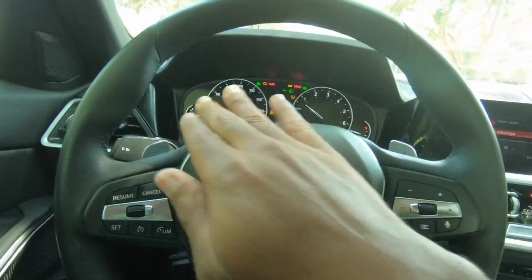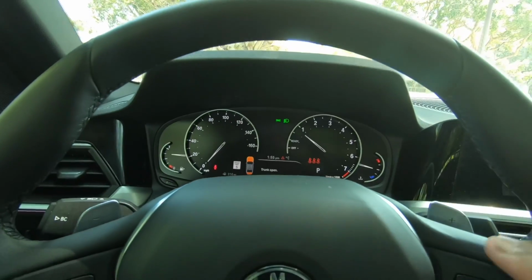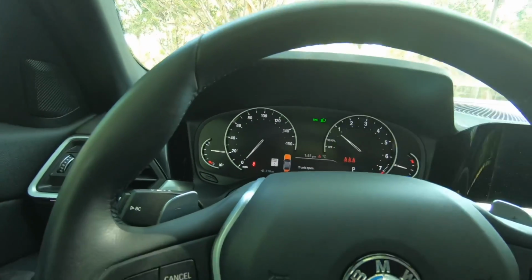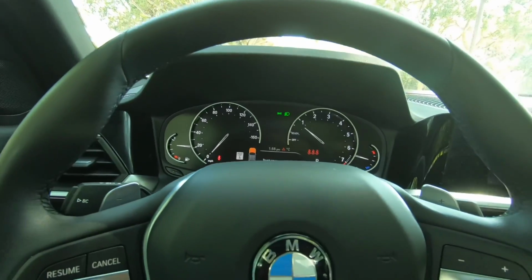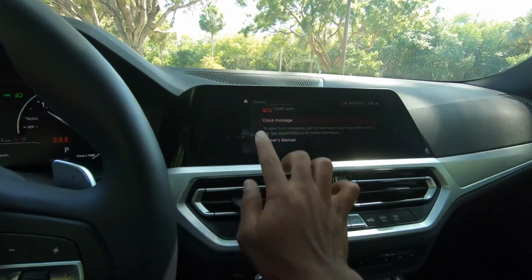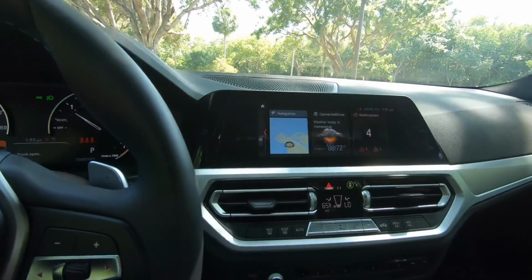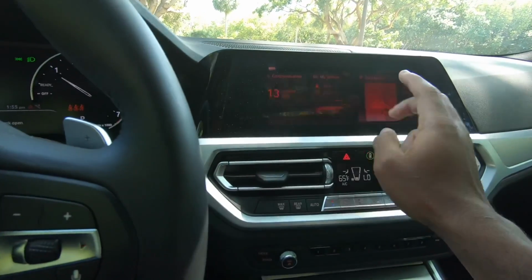Yeah, so you can see, honestly, I like the cluster here. It looks really clean. I like the gauges, how they look. As you can see here, it's telling me that the trunk and hood is open, of course. Looking at this screen here, this does have Apple CarPlay, Android Auto. And you can see a nice clean resolution screen here. As you can see, it tells you the weather, your navigation.